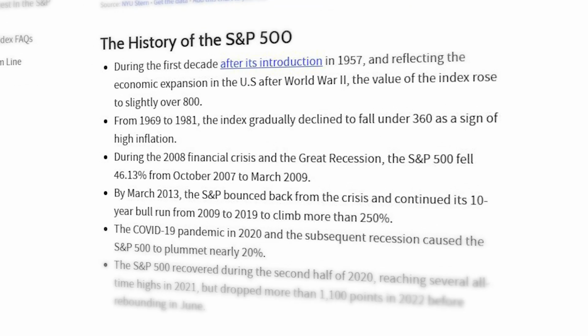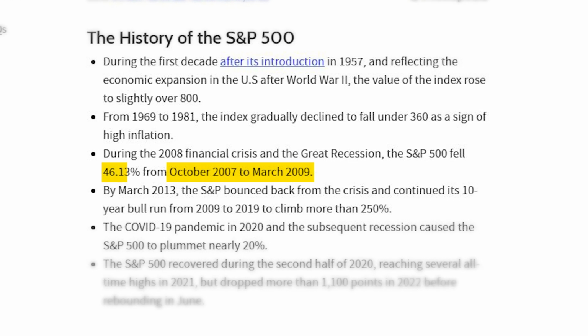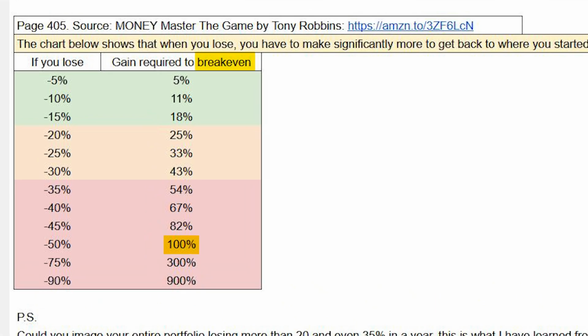For example, during the Great Recession from October 2007 to March 2009, the S&P lost nearly 50%, one of the worst periods in history. And the crazy part is that's coming from an index fund, not just individual stocks you purchase. But with that, you would have had to gain 100% back just to break even.